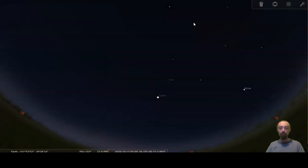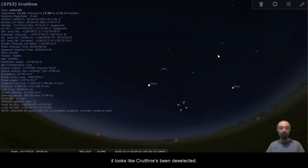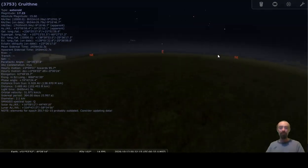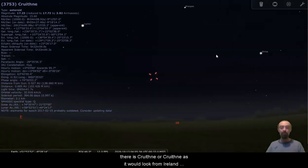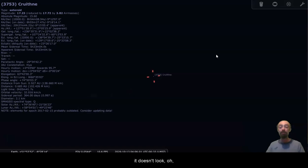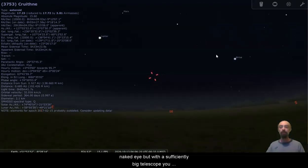It looks like Carini's been deselected, so let's fix that. There we go. So there is Crinia, or Carini, as it would look from Ireland. We're getting something here. So magnitude 17.23, so definitely pretty faint, definitely not visible with the naked eye. But with a sufficiently big telescope, you might be able to see Carini.